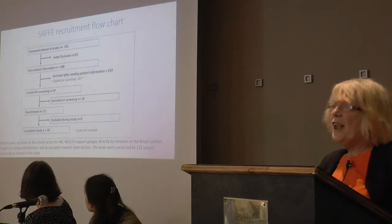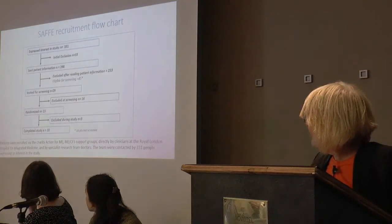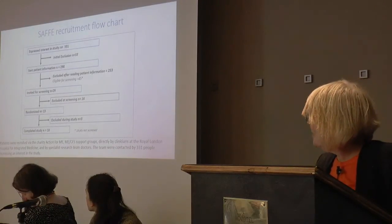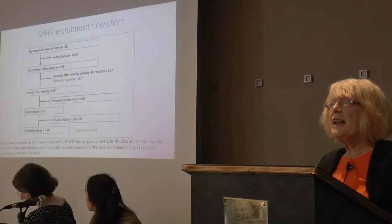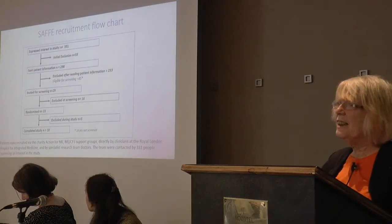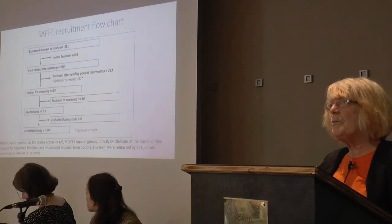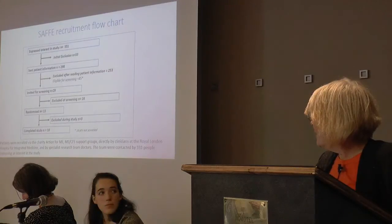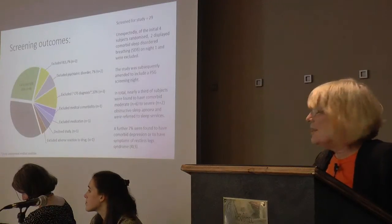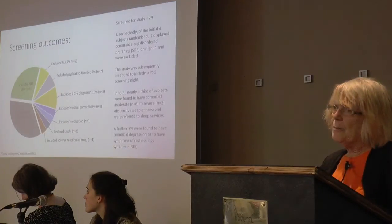So the flow chart, 331 people got in touch with us. And then lots of them dropped out after we sent them the information. We got 29 in for screening. They had to be screened overnight with their EEG, so we knew that they didn't have a comorbid sleep disorder, which we could exclude. And 10 completed the study. So this is a very interesting part of the study, the screening outcomes.